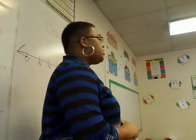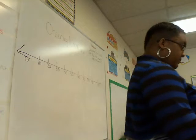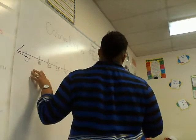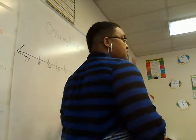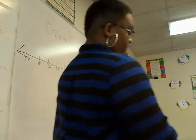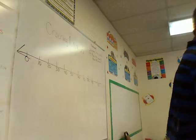We're going to cover a new concept called ordering numbers. We're going to use our number line to assist us in placing numbers so that we can determine the correct order. Let's look at page 42 in your math textbook.